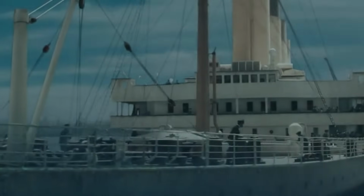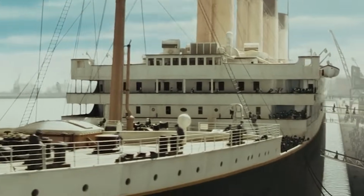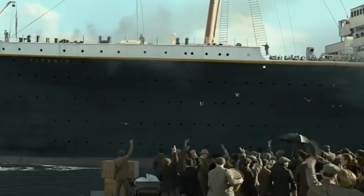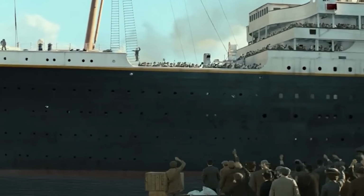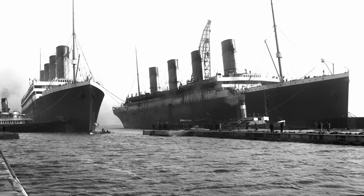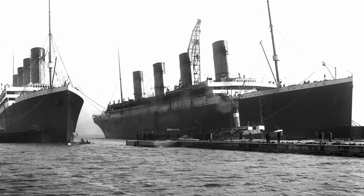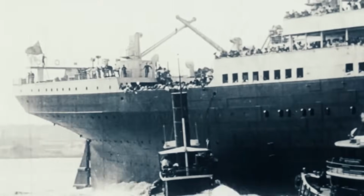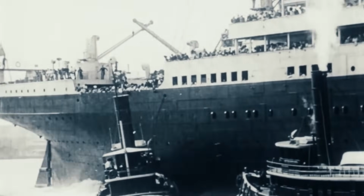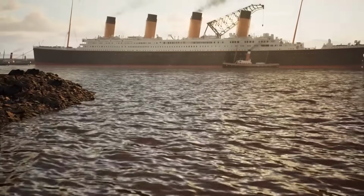Imagine the Titanic, huge and grand, getting ready for a trip that would become famous for all the wrong reasons. As it was leaving the dock, a small incident happened that might have changed history and saved lives. The Titanic pulled away. It pushed a lot of water, causing the nearby SS New York to break loose and drift close to it. People watching were scared as they saw the SS New York coming close to the Titanic. Luckily, the situation was handled well, and the Titanic continued its journey.